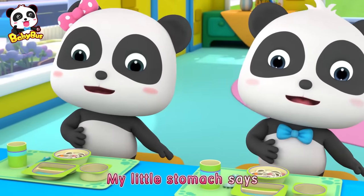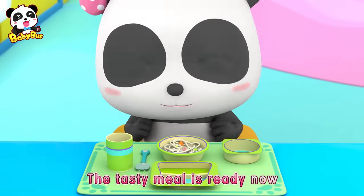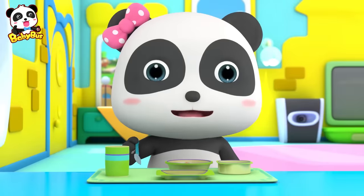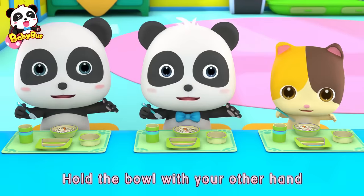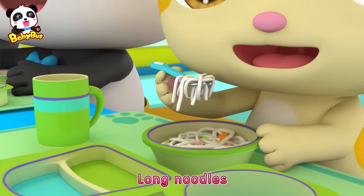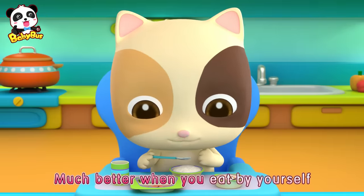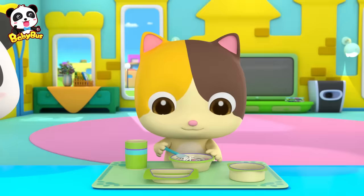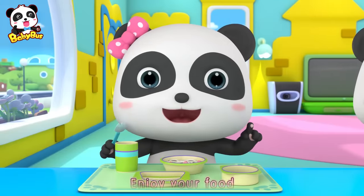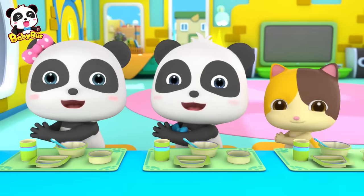My little stomach says, hungry, hungry, the tasty meal is ready now. There's a little spoon, hold it with your hand, hold the bowl with your other hand. Long noodles, have a bite. Much better when you eat by yourself. Try once or twice, enjoy your food. Finally, I ate up my meal.